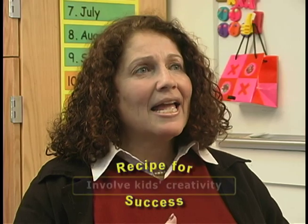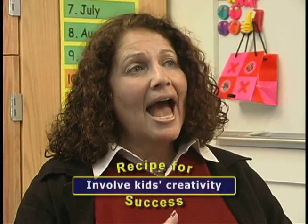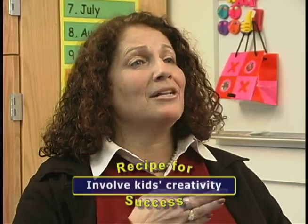Why did you ask the kids what shape they wanted to be? It gets them a little more involved in a different way. It gives them a little bit more creativity, and it brings it back home at the same time. It makes it full circle.